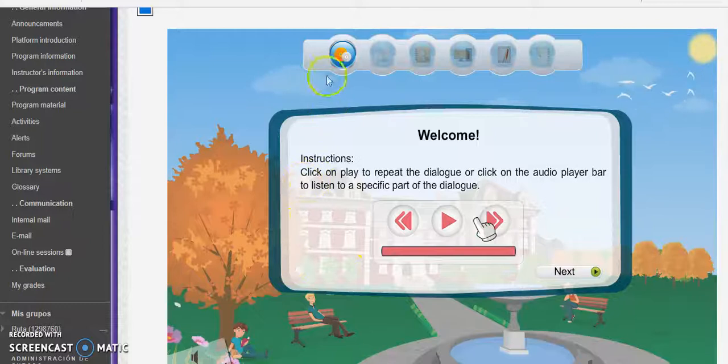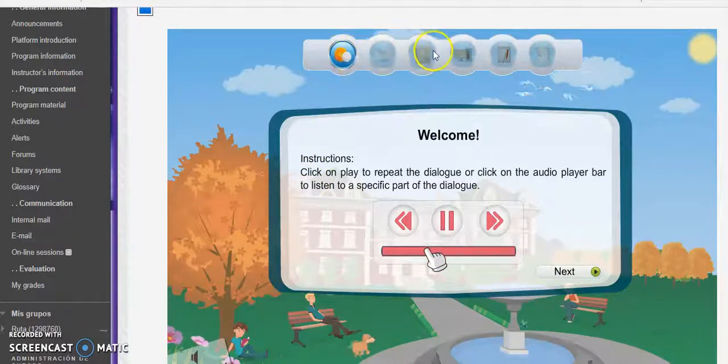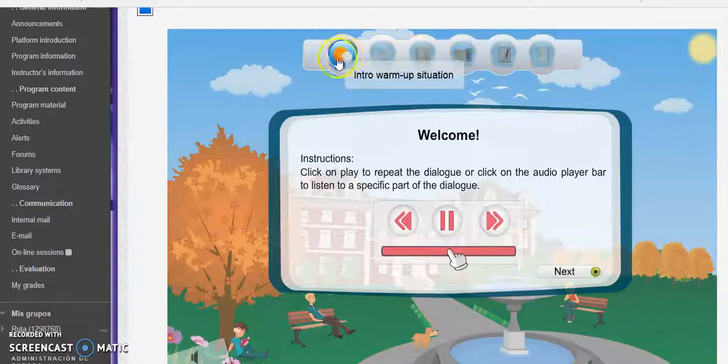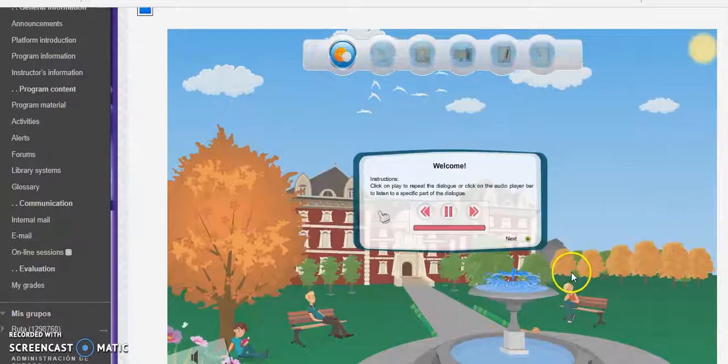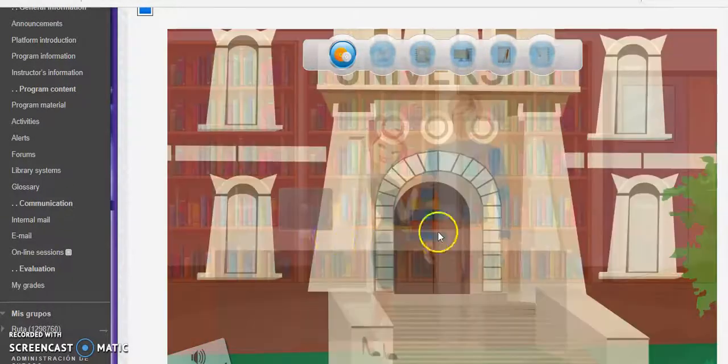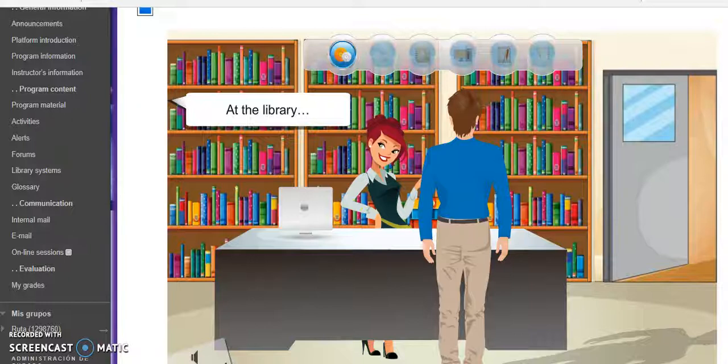Please, as you see here, you will have to go through all these circles. First of all is the warm-up situation. So let's click here, next. In this part, you are going to listen to a dialogue. So please read all this part and listen to all this part, because you are going to need all this vocabulary at the end of the exercise.